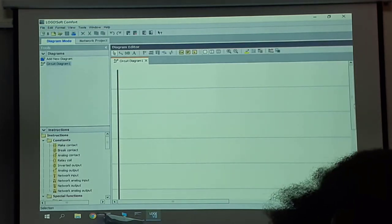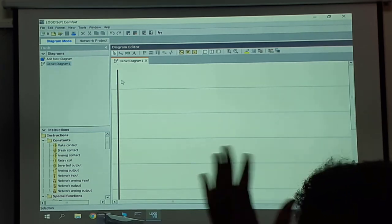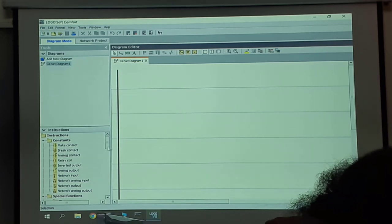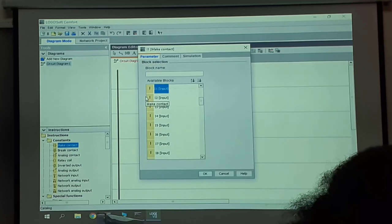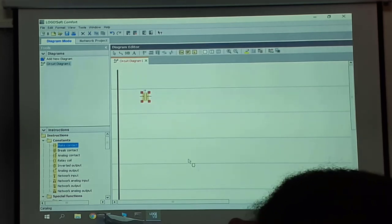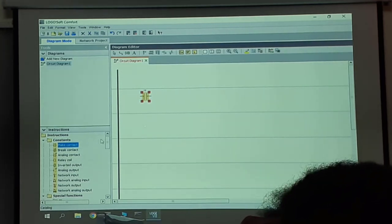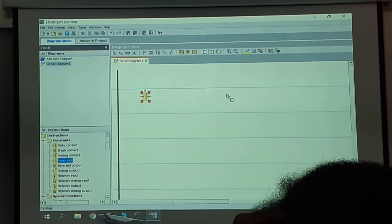And this is the place where I have to write the program. And this is the power rail, right? This is the power rail. Okay, I'm making a make contact. And I can give the address from here: I1, I2, I3. Any address I can put. I'm giving the address of I1. And I'm taking a relay coil.